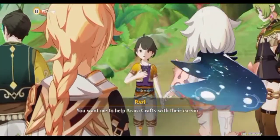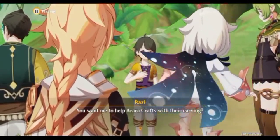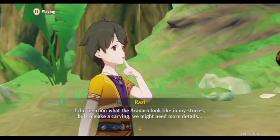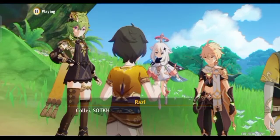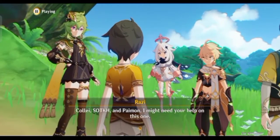You want me to help Akara Crafts with their carving? Well, I did mention what the Aranara look like in my stories, but to make a carving, we might need more details. Kale, Traveler, and Paimon, I might need your help on this one.